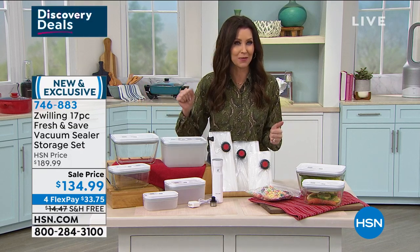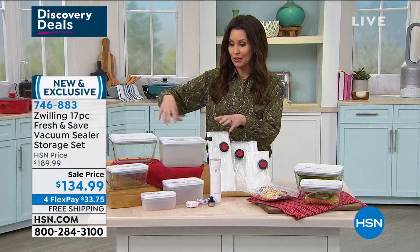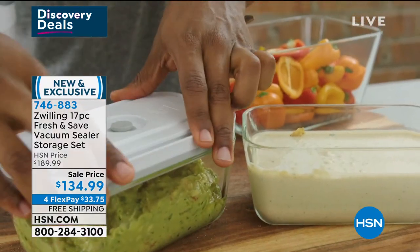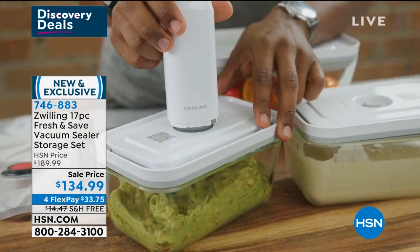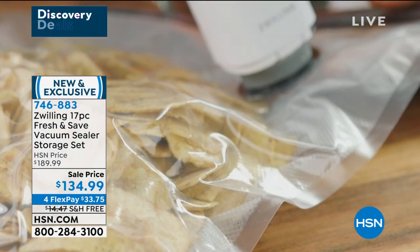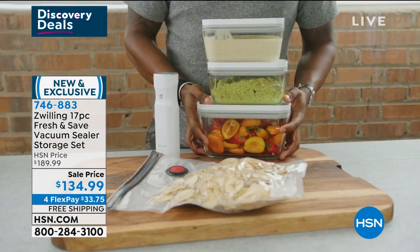Those are even microwave safe plastic boxes. So you're going to be able to store, seal, you've got glass that you can even bake in. Of course you can microwave, right? And you're getting all of the bags. So you get two of the glass boxes with the lids. You get three of the plastic boxes. You get four of the small bags, four of the medium bags, two of the large bags, and it's so simple and easy.